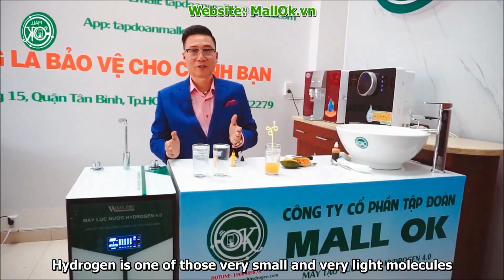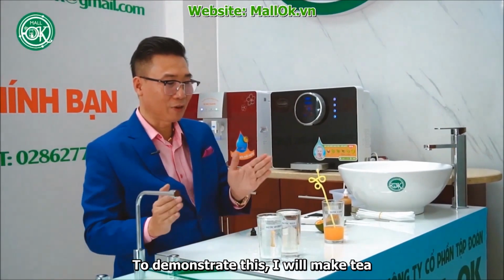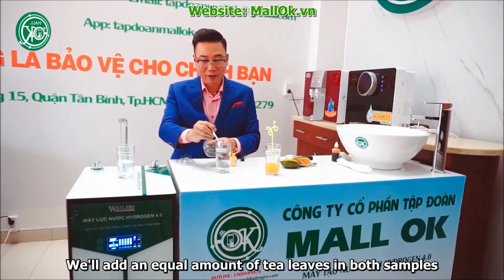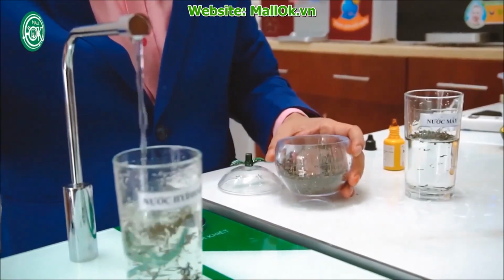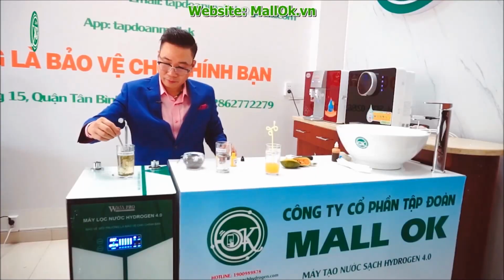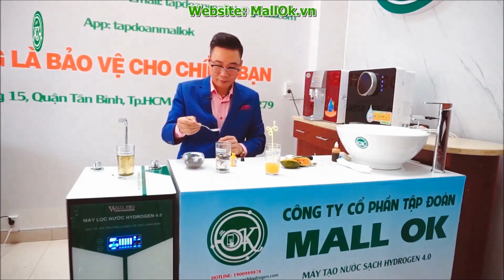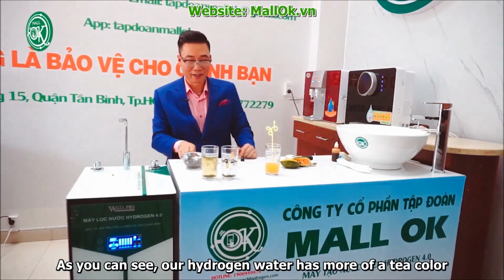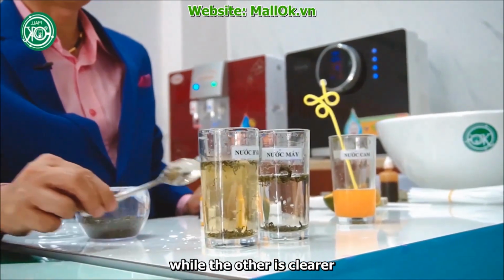Hydrogen is one of those very small and very light molecules. To demonstrate this, I will make tea using room temperature hydrogen water. We'll add an equal amount of tea leaves in both samples. As you can see, our hydrogen water has more of a tea colour, while the other is clearer.